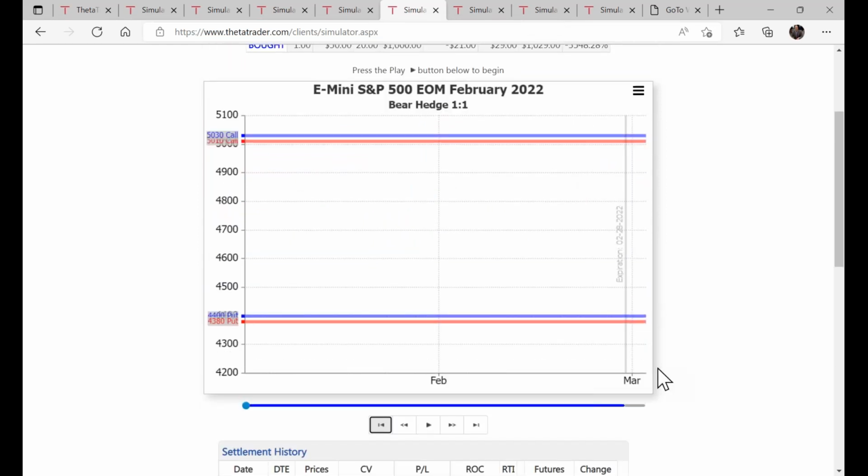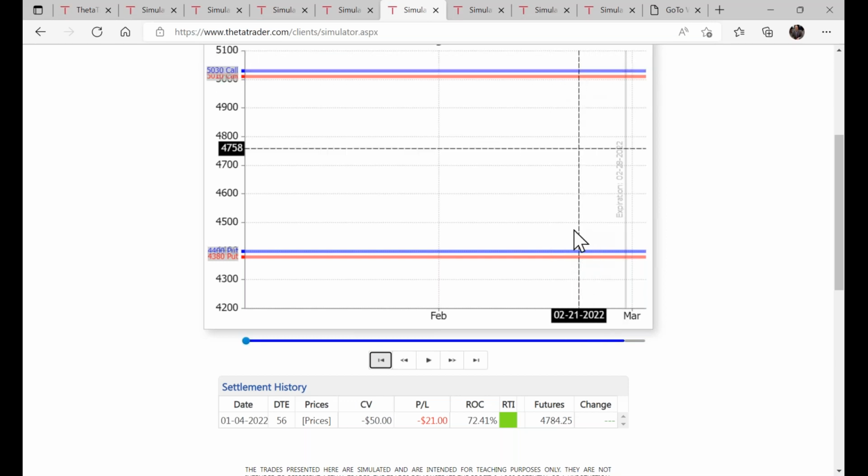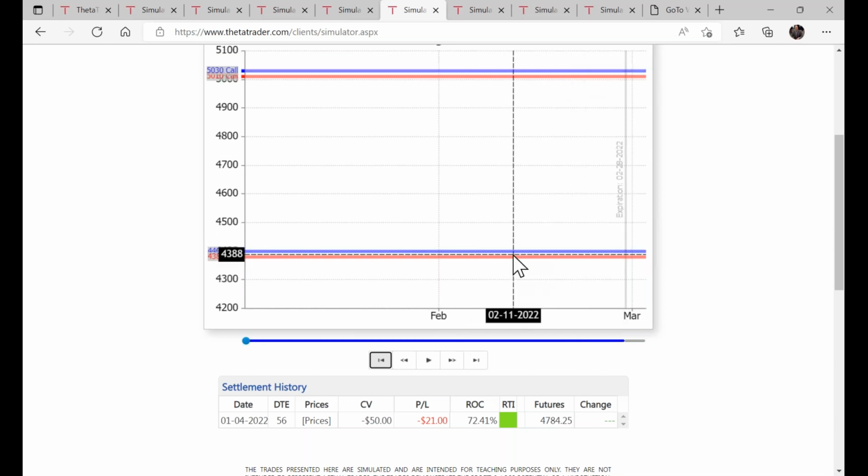Here's another one. This is the bear hedge. So again, you sell this out of the money spread, collect the money, and then buy this out of the money put spread.